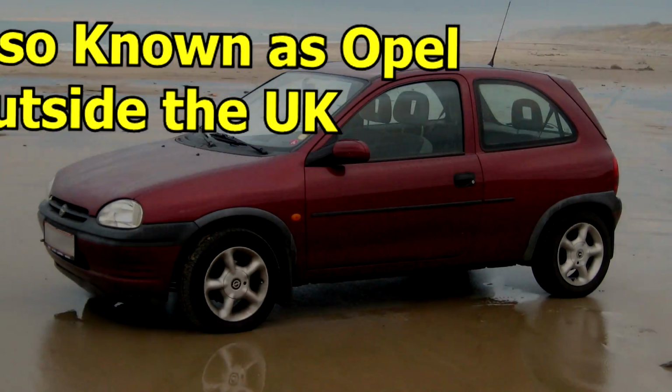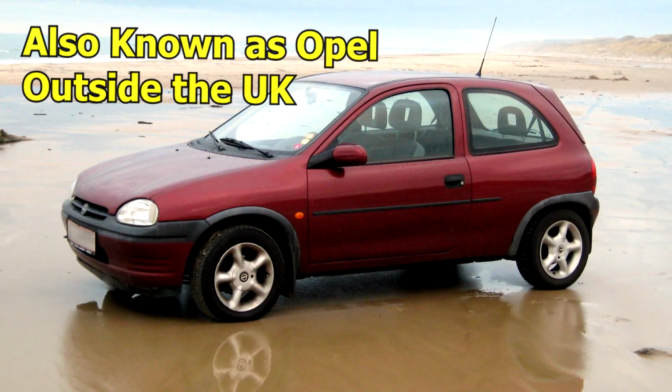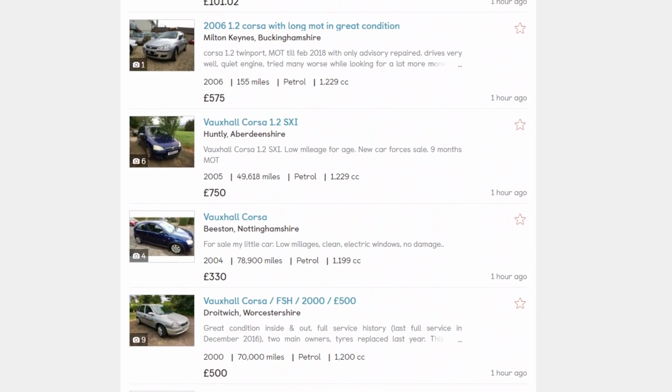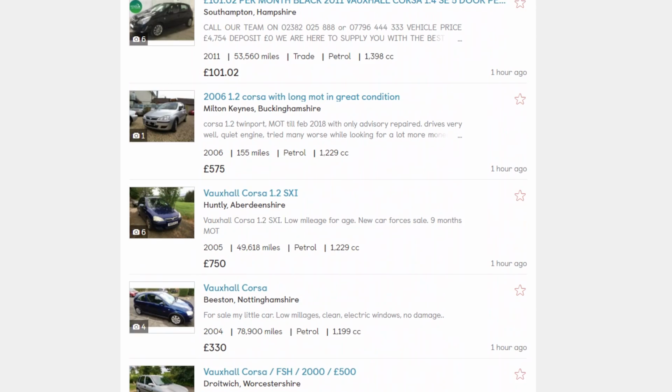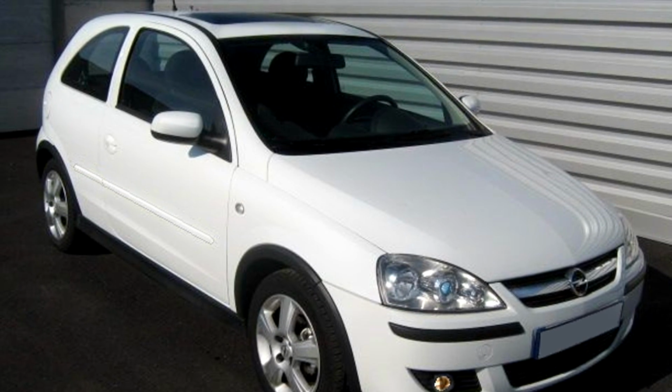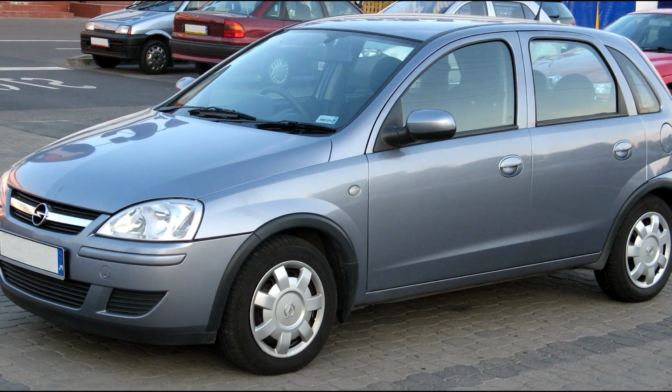Number 6 has the infamous chav status. Corsas are known to be a bit of a chavvy car in the UK, but if you can look past that, the car itself isn't actually that bad, despite what people might say. The market shows that the 2002 to 2006 range, with 40,000 to 80,000 miles on the clock, has a price between £400 and £800. There are so many different models on the market for this car, which makes it hard to talk about just one.